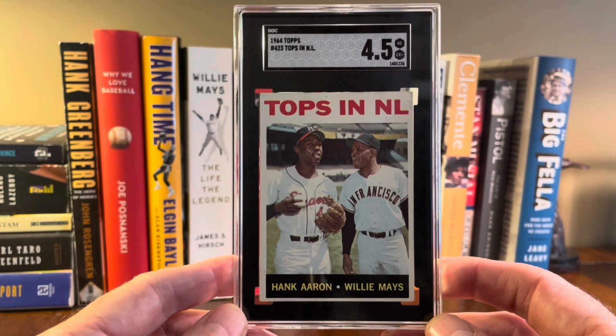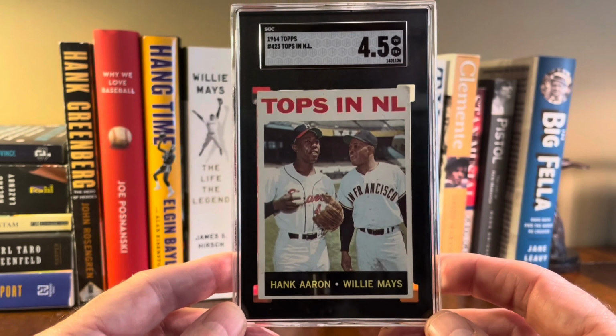This has got my favorite player Henry Aaron and Willie Mays, and that's just a really, really cool looking card.